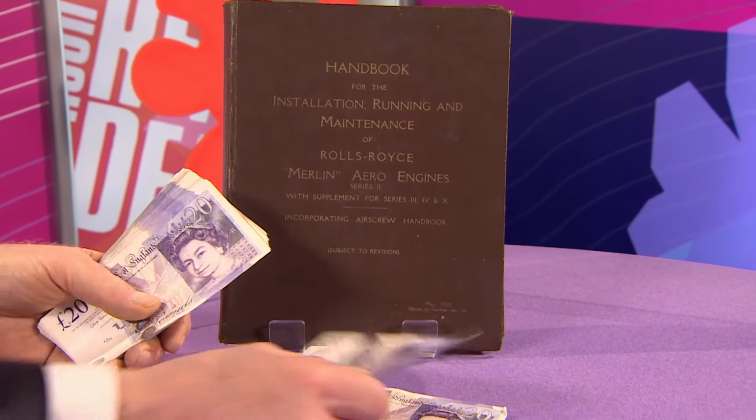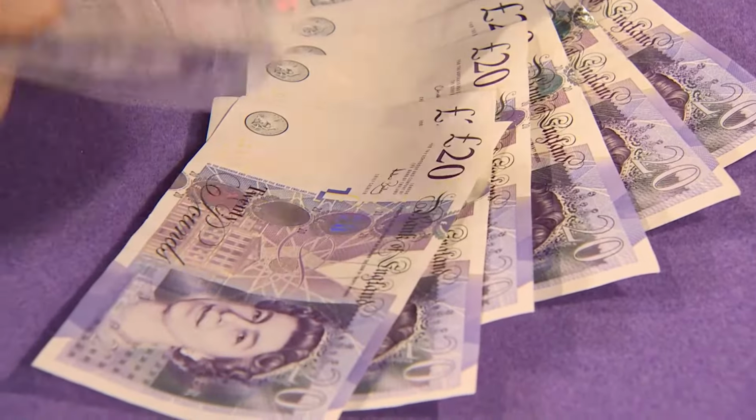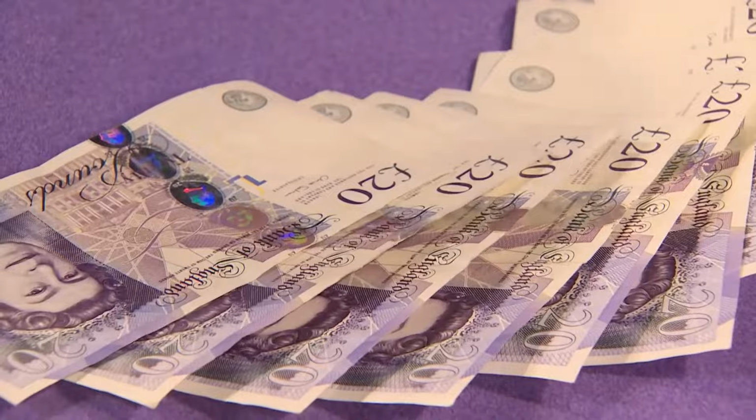20, 40, 60, 80, 100. £120, £140, £160, £180, £200. There you go.